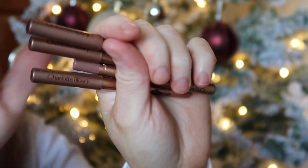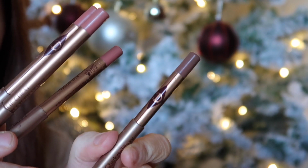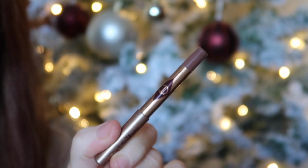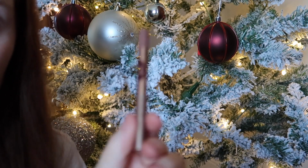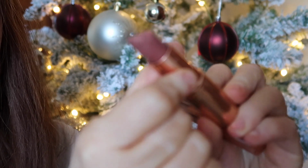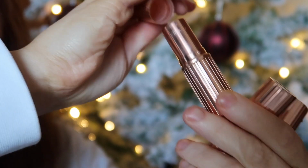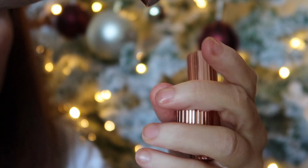Then I have about 1,000,001 Charlotte Tilbury Pillow Talk lip liners. I actually do use them quite a bit, so I will be keeping these. And then I also have the shade Iconic Nude, which is my favorite lip liner of all time, so I will also be keeping this. And then I just have 3 Charlotte Tilbury lipsticks. So I have one in the shade Pillow Talk, which you all know the color of. It's that kind of pinky nude color. Personally for me it's very pink, but I don't mind too much.